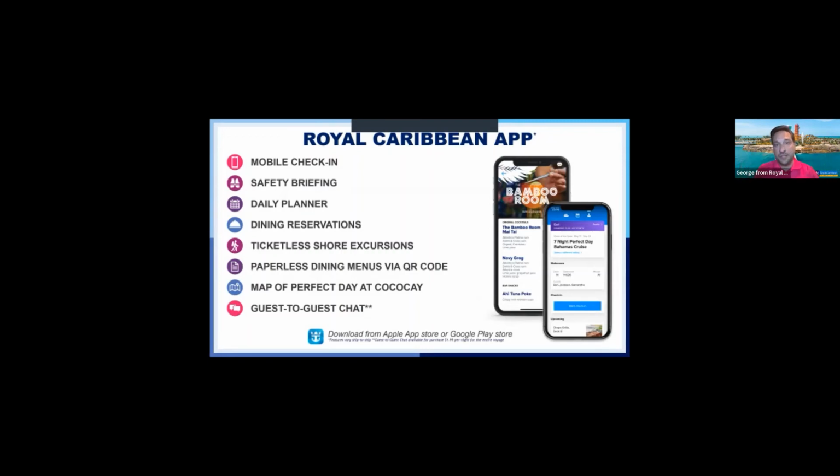So all your reservations, either in restaurants or shows, or just things you want to do, will go into that app. You can put your dining reservations, you can do your shore excursions in the app. A lot of our restaurants have now paperless menus. So obviously it's just like scanning your QR codes anywhere on land. You see that in a lot of restaurants now. Of course, if you want a paper menu, we will give you one, but if not, then we can use your QR code to get there. We have an entire map of Perfect Day if your ship is visiting there. And we also have guest-to-guest chat, where you can chat with other guests and keep tabs and communicate with your friends and family through the app as well.